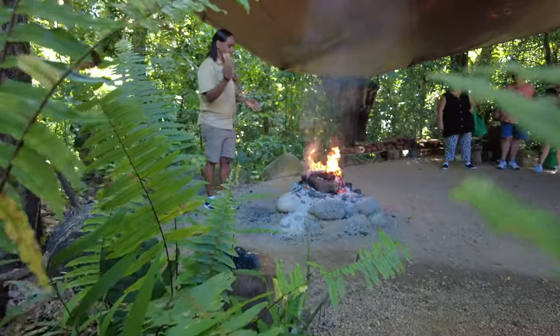After heading up the coast from Cairns and some gorgeous views from Rex Lookout, we've now arrived in Mossman Gorge. We're going to spend some time wandering around the rainforest and learning a bit more about the Aboriginal heritage of this beautiful part of northern Queensland. So let's go check it out.